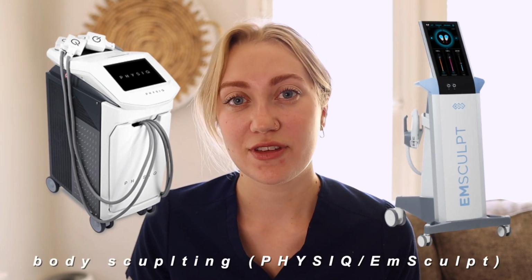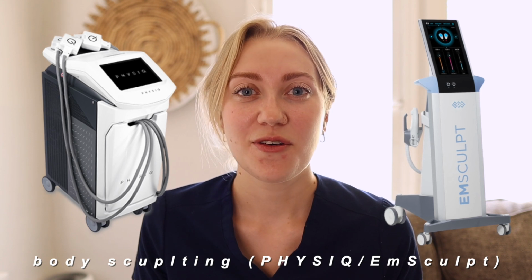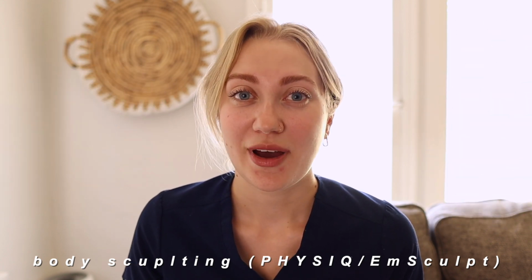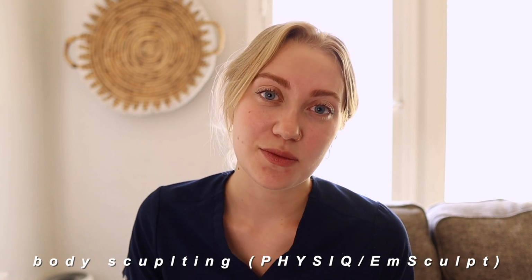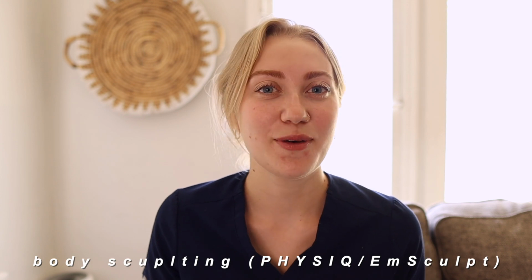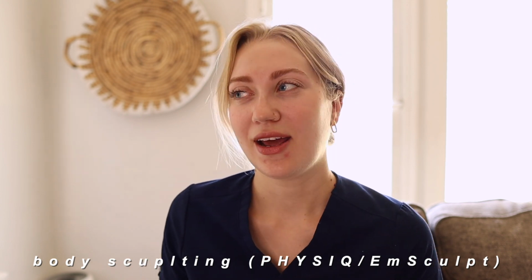And then lastly, body sculpting machines such as Physique or M-Sculpt. Watch a video on someone getting an M-Sculpt treatment or a Physique treatment. It can help you out in case your office ever gets one or a patient ever asks about one, so you can say, oh, I know what that is. We have that, we don't have that. I know of a spa that does have that, etc.